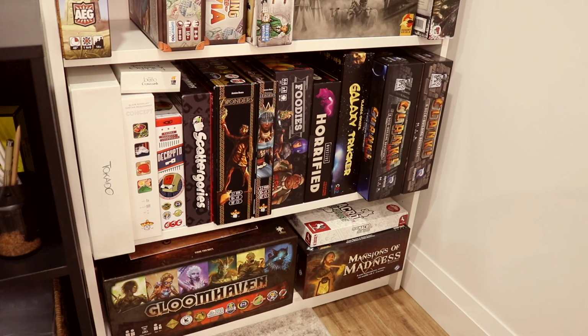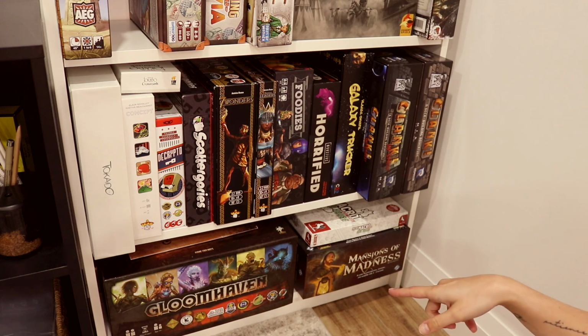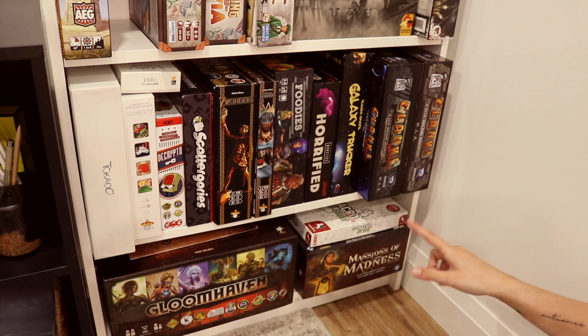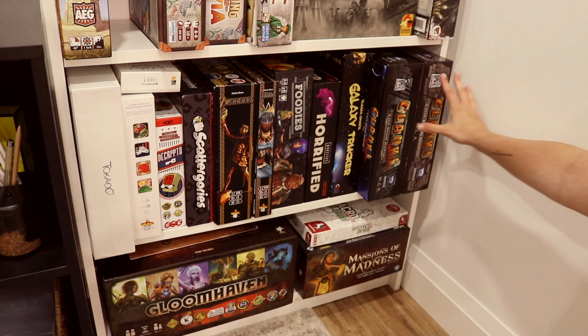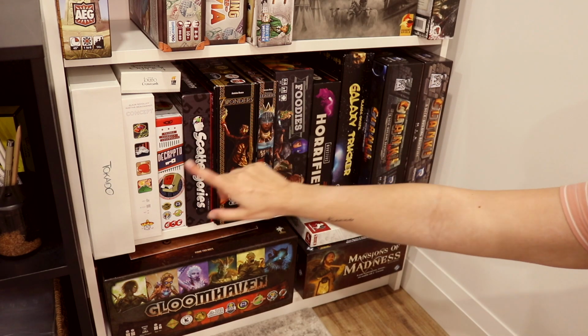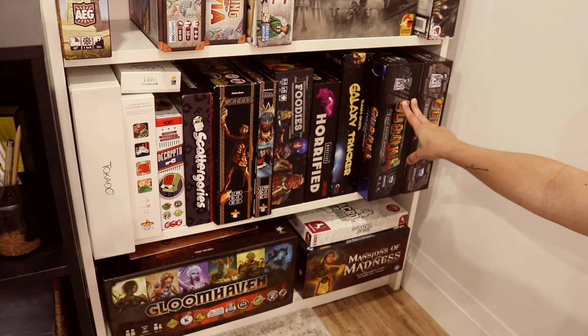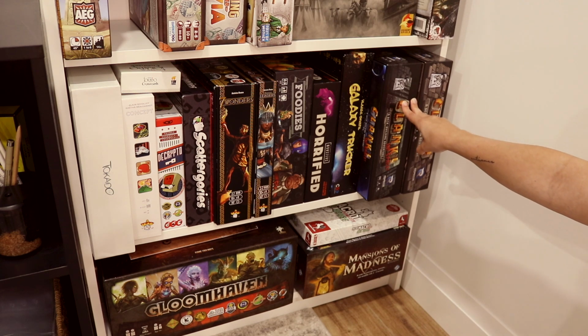So we are down to the last two shelves, and then I think I might have to take a break, and then we'll go through the Kallax shelf a little bit later. It might be tomorrow because Francis and I need to go grocery shopping. But this shelf here is our whites and our blacks, and there are a bunch of fun games on this shelf and a few games that are very near and dear to my heart.